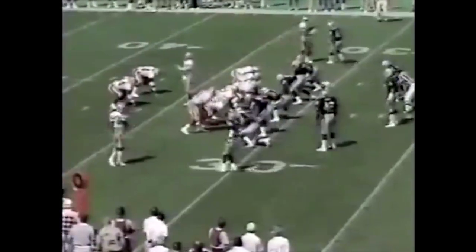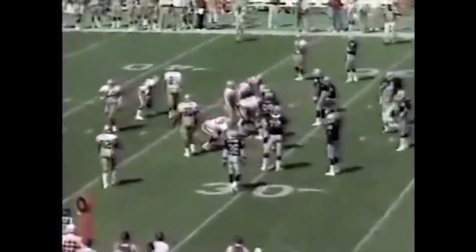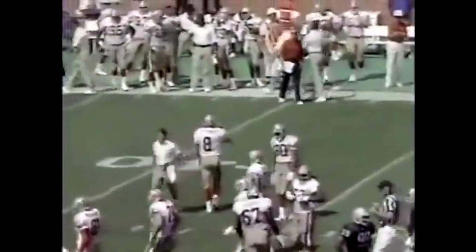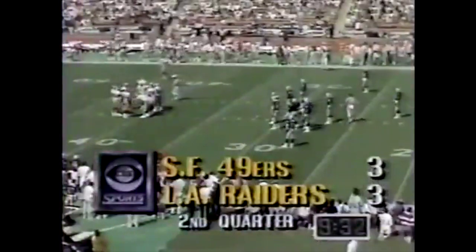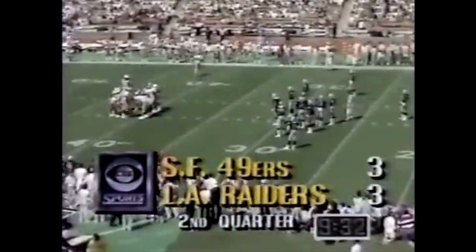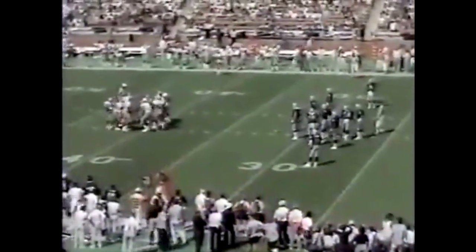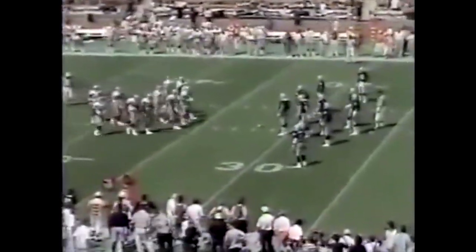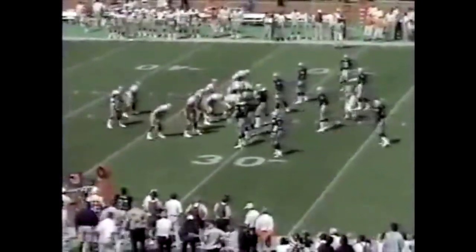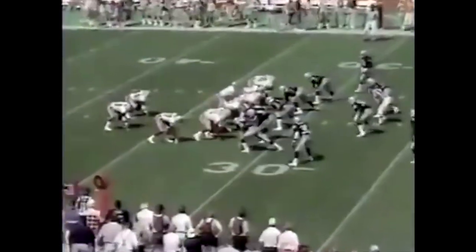3rd and short. Young didn't like what he saw. Timeout, San Francisco. 3-3 tie with 9.5 minutes left to play in the 1st half. At the Los Angeles Coliseum with 9:32 left to play in the 1st half. It's the 49ers 3, the Raiders 3. 3rd and short, San Francisco. The Raiders 32. Need a yard.